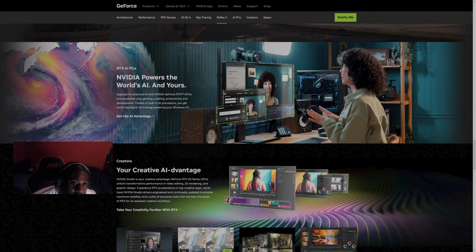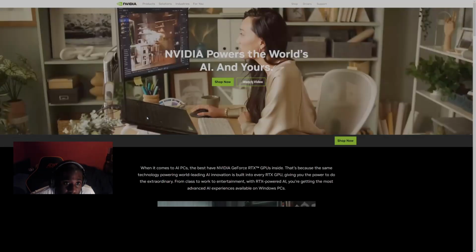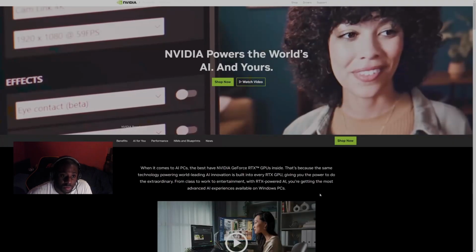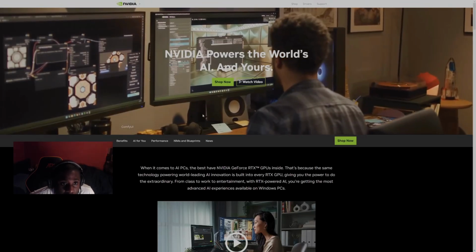Alright, so RTX AI PCs. Upgrade to advanced AI with NVIDIA GeForce RTX GPUs and accelerate your gaming, creating, productivity and development. All thanks to a built-in AI processor, you get world-leading AI technology powering your Windows PC. Yeah, let's check it out. 30 times faster AI models, 8 times higher FPS in modern games, 13 times faster image generation. Yeah, that's nice.